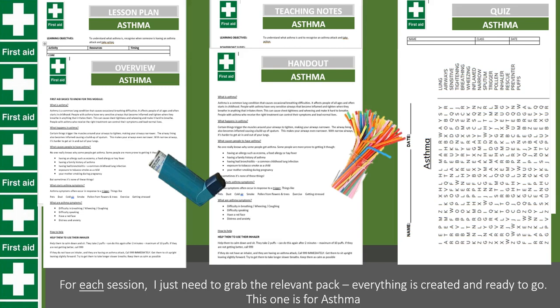And then for each of the modules, there are 22 of them, there's a full set of materials. There's information for you, the person teaching the session. There's information for the pupils if you want to provide them with handouts or additional materials. This happens to be the one for asthma. So we have a lesson plan, an overview, some teaching notes and a handout, a quiz, and as you can see, a word search. And these are a couple of the additional materials that I know I need for the asthma session.